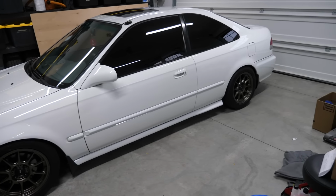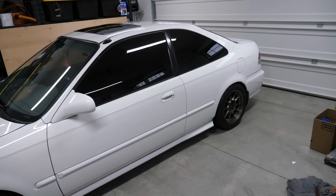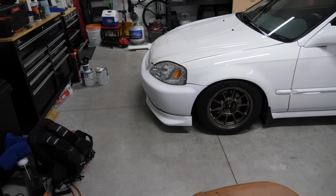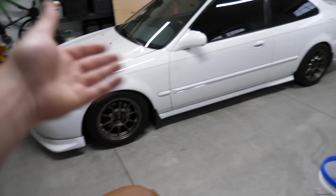So guys, that's it. If you're interested, if you want to buy this car, reach out to me. We can talk pricing over DMs or anything like that. But yeah, that's it, guys. I mean, the car is pretty much done.